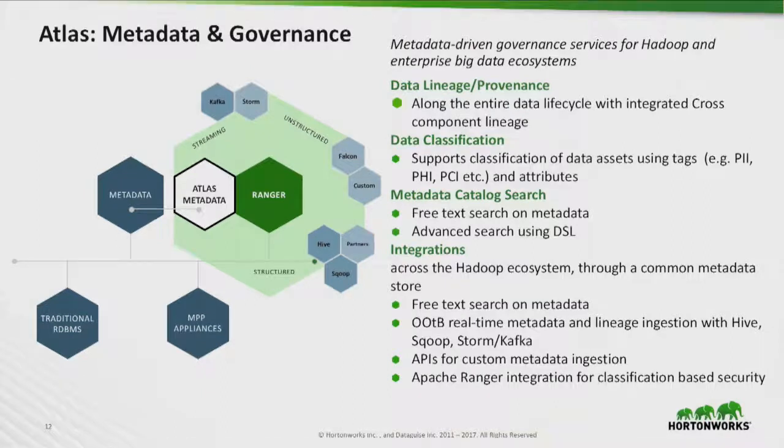So Atlas is a project that we incubated about 2 or 3 years ago with a bunch of industry leaders in different verticals, and that has now matured, and we've had several platform releases to provide some of these foundational capabilities that you see here, which we'll be enhancing in the future to include full-blown governance, full-blown lineage, and open metadata exchange with other platforms outside of Hadoop.